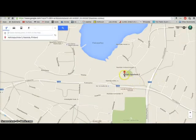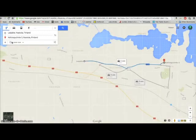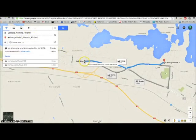So here it is at Kello Tapulintie number 3, and choose the point of departure as Leipatie, Nastola. Here it tells you it's a 5 minute drive, about 2.8 kilometres down the road from where I am to where the church is. It gives you directions how to get there.